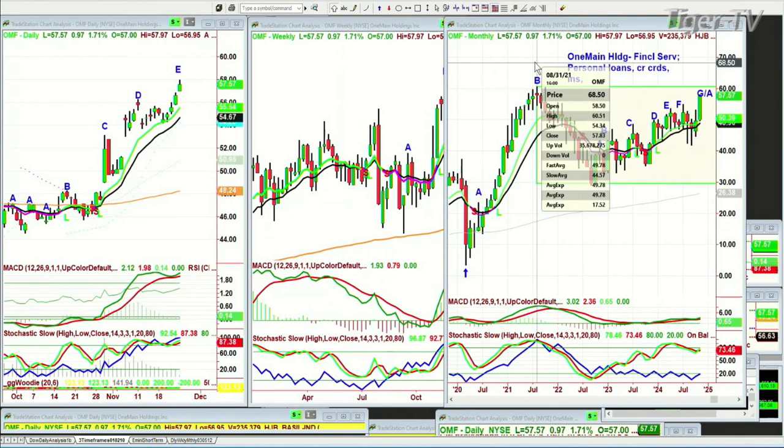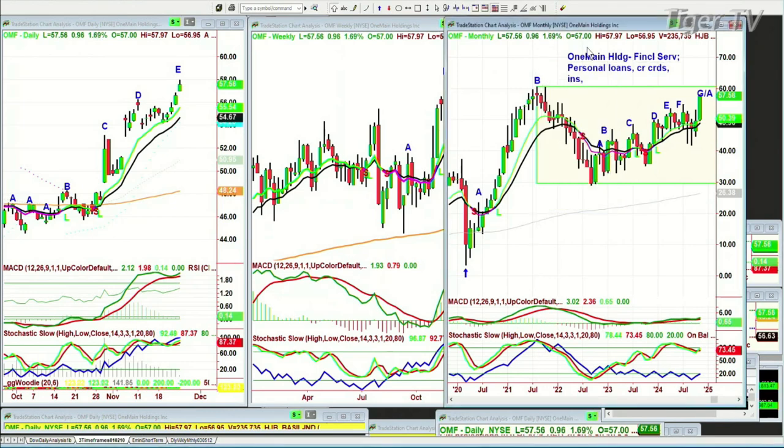So OMF is one of the main holdings: financial services, personal loans, credit cards, insurance. I could see by the chart that this was in that favored sector right now. It made a high of 60.51 in August on the monthly chart, and then in September it made a high of 60.38. So that was just 20 cents or so less. And I think that would be my target right now, 60. And then let's deal with it after that.